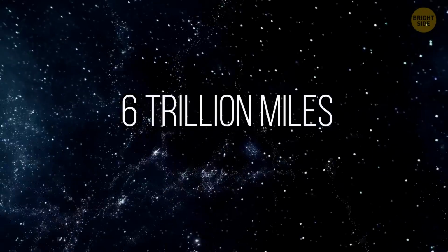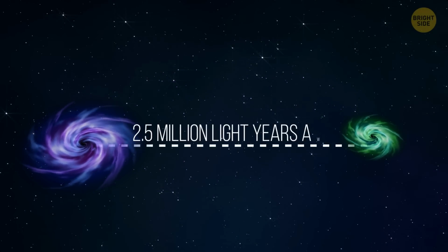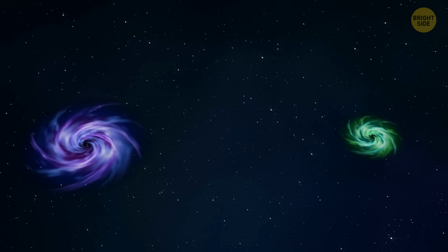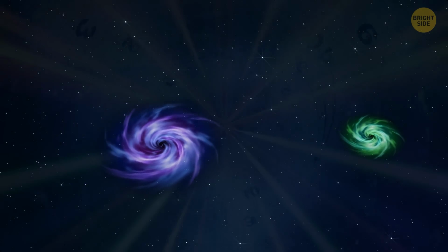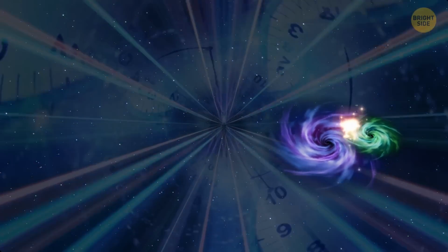Since 1 light-year is approximately 6 trillion miles, and the Andromeda galaxy is 2.5 million light-years away, even though it is approaching at the speed of about 250,000 miles, we have about 4 billion years before the big collision. So you can wait until after lunch, maybe dinner, to start packing.